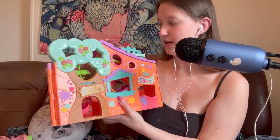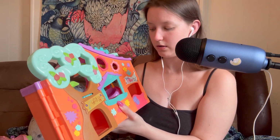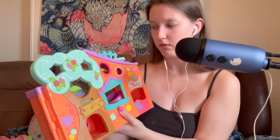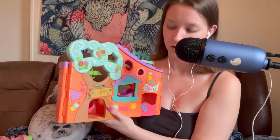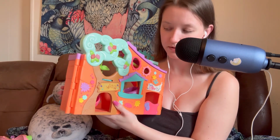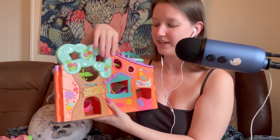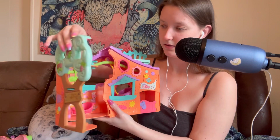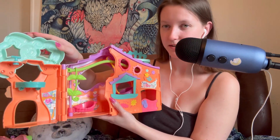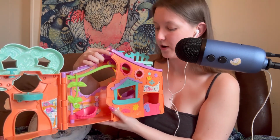But you can kind of tell the plastic is thinner. It just feels a little bit different, but it's still cute. I'm not complaining whatsoever. I'm just making an observation. This is still a really cute set, regardless of how thin the plastic is. Maybe that's a good thing that it's thin. It helps the environment more.